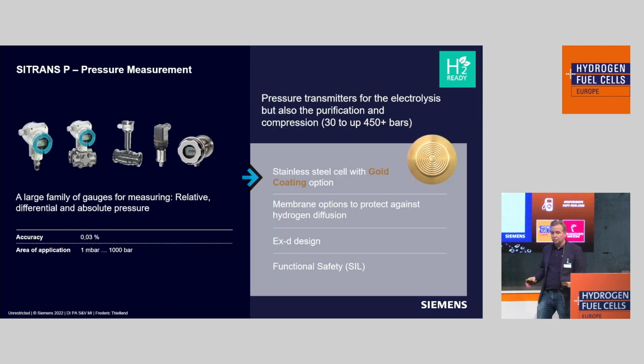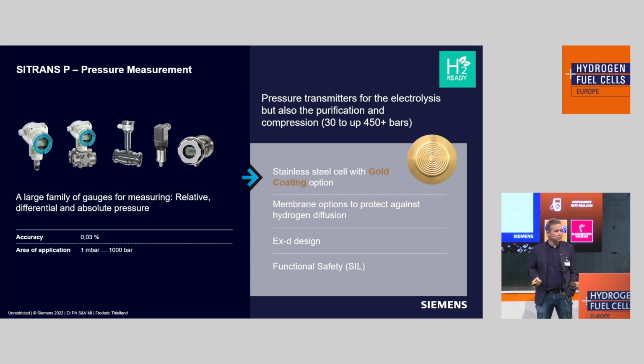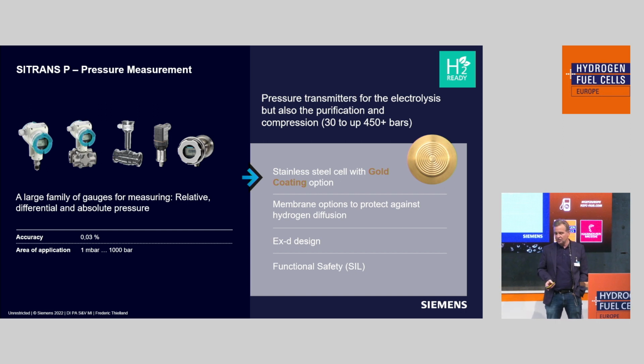Let's start with the pressure. Pressure is a very important part of the electrolyzer plants. Typically we range from 30 bar or a bit less at the electrolysis, and then in the storage we can go up to 450 bar or more. So lots of solutions there. Important to note is this specific effect: when you measure hydrogen, you have a permeation effect. So we have to use some special material coating on our sensor in order to prevent problems with the pressure sensors. Depending on the pressure and temperature, we use, for instance, gold plating on our membrane.